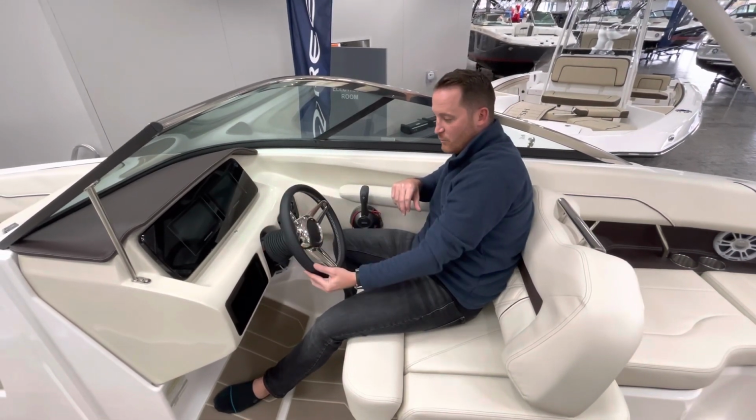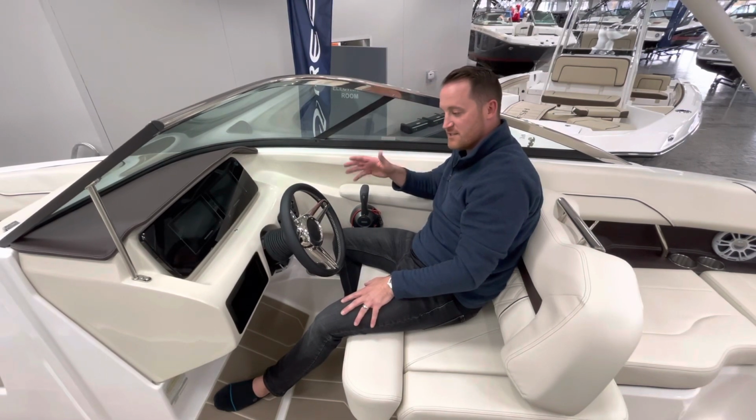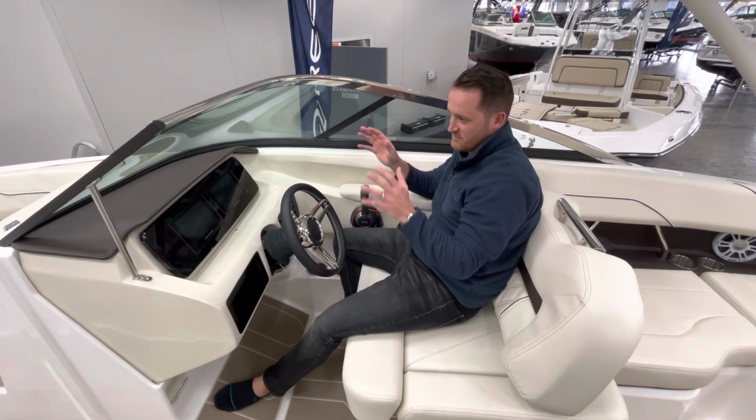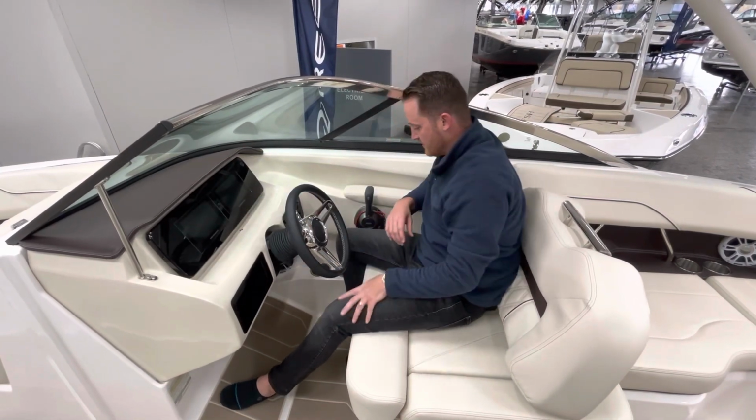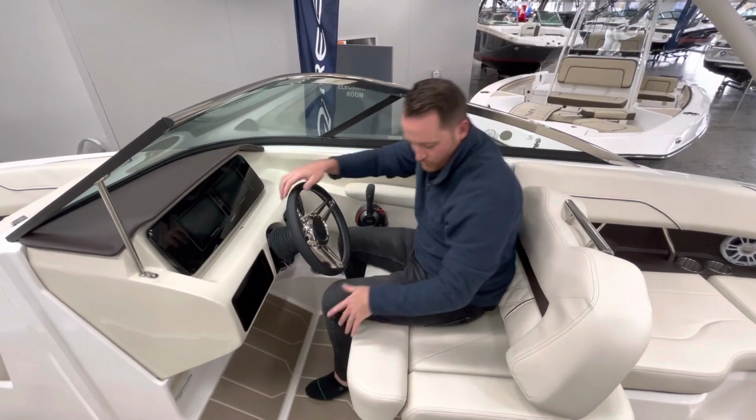Leather wrapped steering wheel. Again, the attention to detail, the fit and finish. I mean, you can just see it all over this boat. The eyebrow of the dash, vinyl wrapped here. They just did a really good job with it.